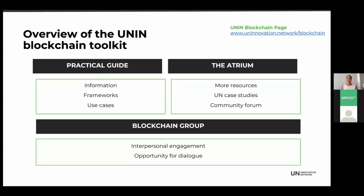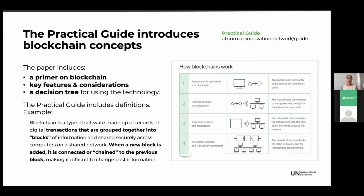This will be a place where the group can engage online together and see what else is cooking in the UN around blockchain. So from here, I am going to hand it over to my colleague, Christina, to talk about the practical guide, which she helps spearhead.